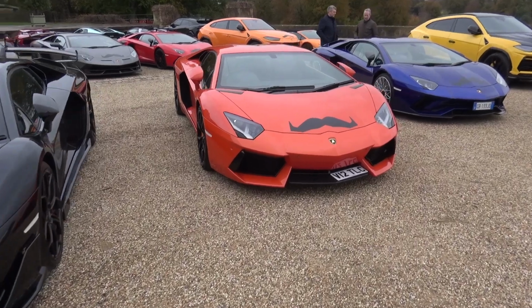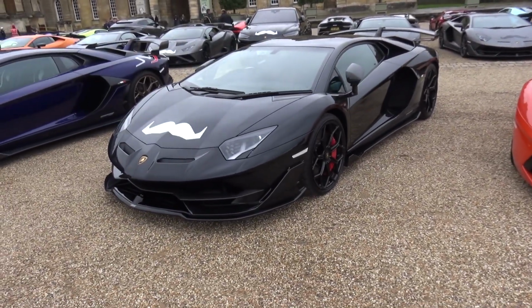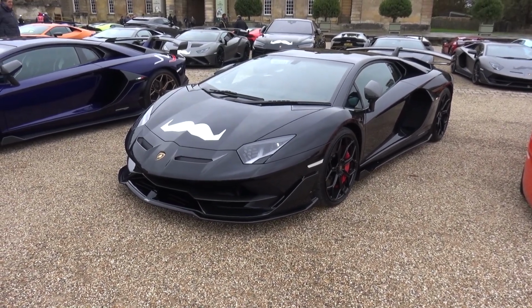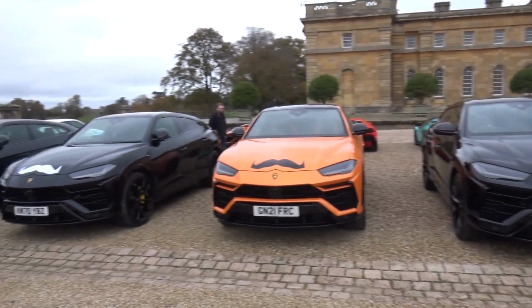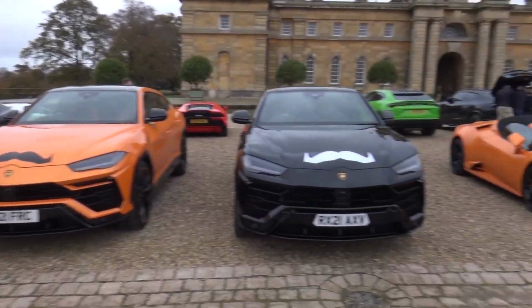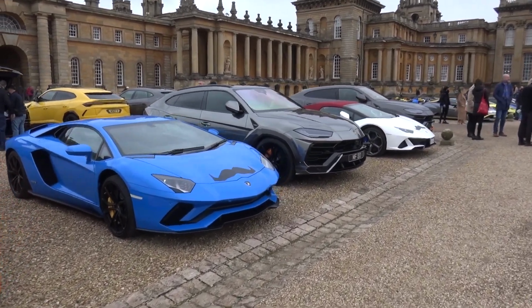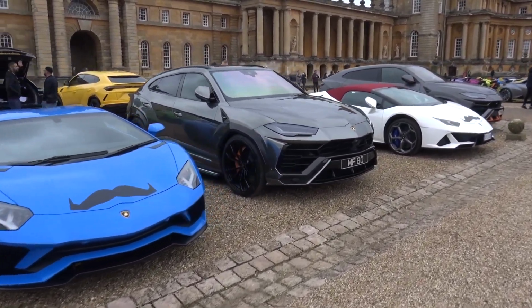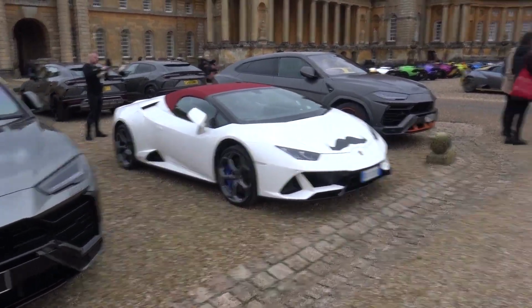You can see how the car evolved from where it began about a decade ago now to obviously the latest iterations of the SVJs. Obviously the Ultimate will come. Don't think we have any Ultimates here right now per se. A line of the Urus over this side. I think there might be a more hardcore Urus, a sportier version, coming in the not too distant future as well. Oh, we've got a lift up on that Evo Spider, white with the red roof.